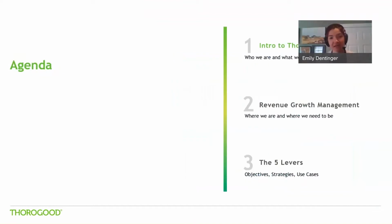Agenda for the webcast today, we'll start with a quick intro to Thorogood, but we'll spend most of our time in sections 2 and 3. I'll provide an overview of revenue growth management, shedding some light on where most of us are currently, and where we need to be. Then we'll segue into the 5 levers, where Lauren and I will offer some insight and examples on how to elevate your current revenue growth management strategy.